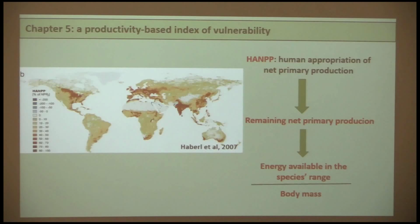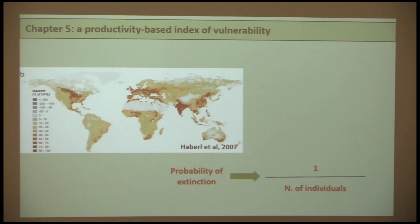Basically, this means that if we know these two data, we can calculate a proxy of the number of individuals. The higher the energy available, the higher the number of individuals that the system can sustain. And there is also an inverse relationship with the body mass. So if we know the approximate number of individuals, we can calculate the probability of extinction as the reciprocal of this number of individuals. And we could use this system as a further predictor of vulnerability.